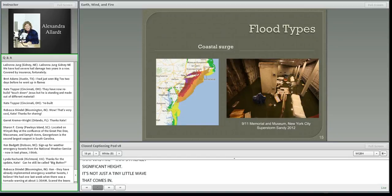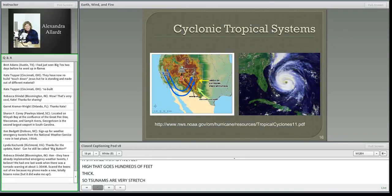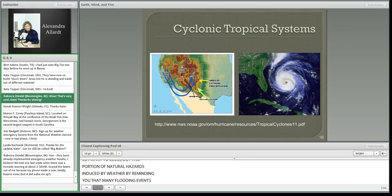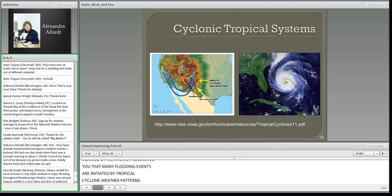So I want to close out this portion of natural hazards induced by weather by reminding you that many flooding events are initiated by tropical cyclone weather patterns. Tropical cyclones are among nature's most powerful and destructive phenomena. A tropical cyclone weather pattern is the scientific climatological term for a storm that is spawned above the equator and turns counterclockwise. This weather pattern, depending on its strength and size, is then broken down into the weather terms you may be more familiar with: tropical depression, tropical storm, hurricane, and major hurricane.